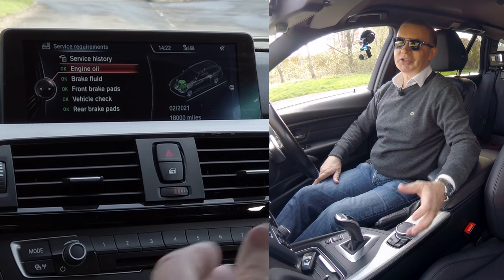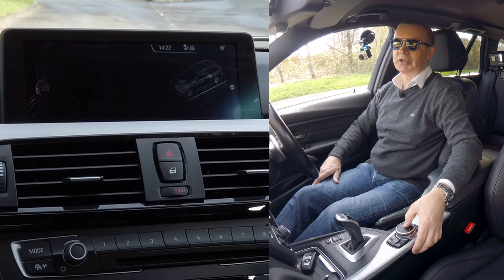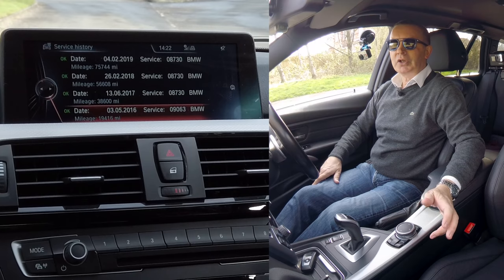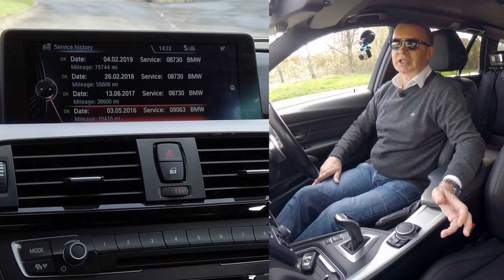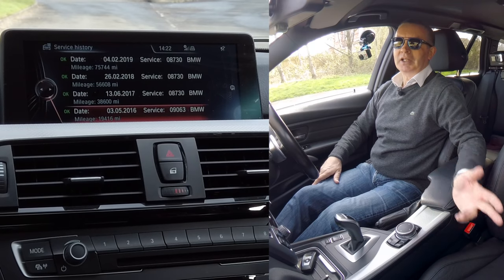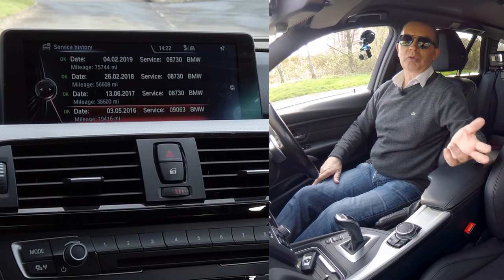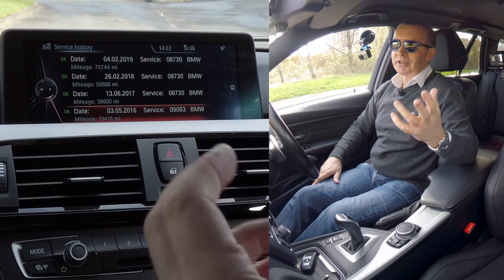At the top, you've got service history, engine oil, brake fluid, front pads. So you can scroll through all those and check them, but service history, click. And here we've got 3rd of the 5th, 2016, at 19,416 miles, serviced at BMW Garage 09063. That's as much use as a chocolate teapot. It should have the dealer's name. So then you have to find out who dealer 09063 is. Anyway, there you go. It's not impossible.